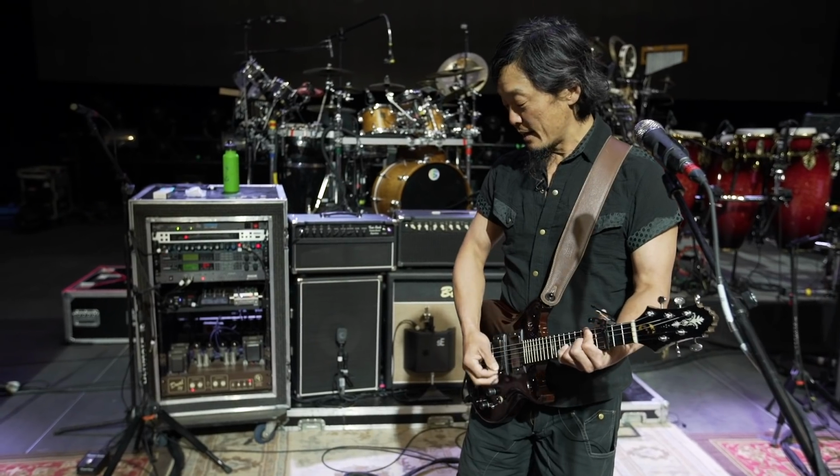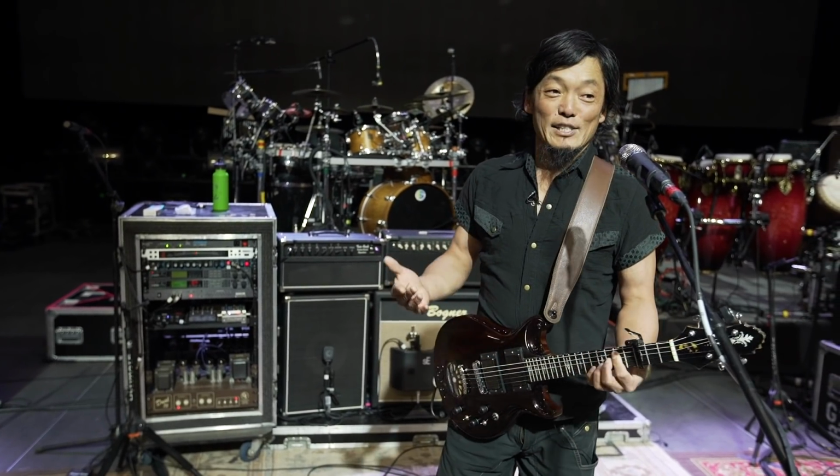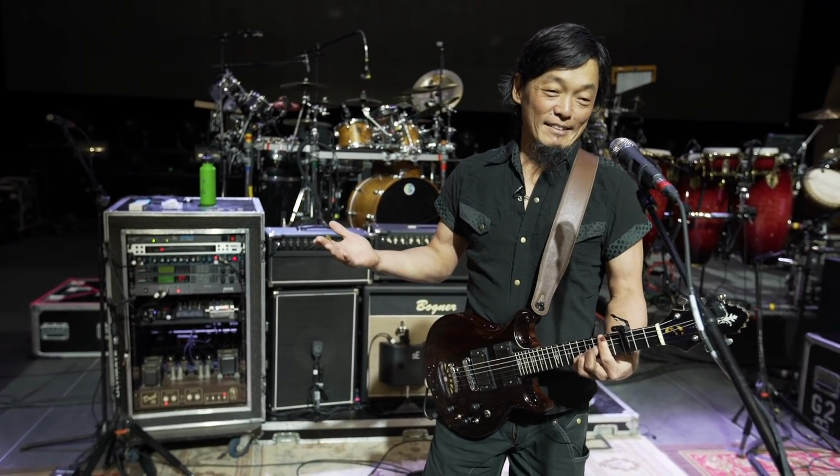So that's basically my rig in a nutshell. I think it's simple, but Boogie looks at me every once in a while. He's like, I don't know if it's that simple.